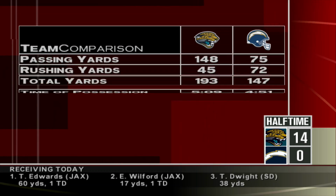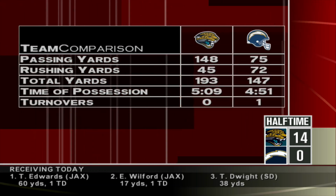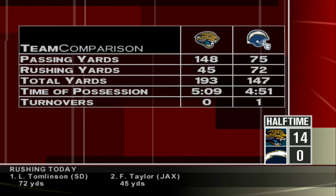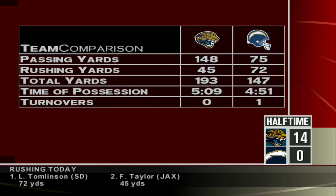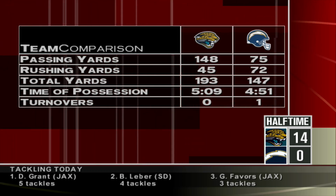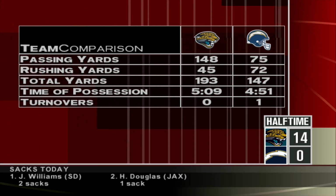All right, Dan, we'll get back to you in a bit. But welcome, everybody, to the ESPN Halftime Show. I'm Chris Berman. Now we'll look at our halftime comparison. And as you can see, total yards definitely tell the story thus far. The Jaguars are winning because of it. Let's see if they can keep up their dominance in the second half.